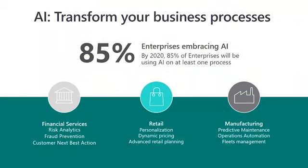So every business process in every industry is going to be transformed by AI. Just as software became the key competitive advantage for companies across industries, the use of AI to get smarter and more agile, to get to market faster, is going to be critical tomorrow. And enterprises know it. 85% of enterprises say they're going to be using AI by 2020.